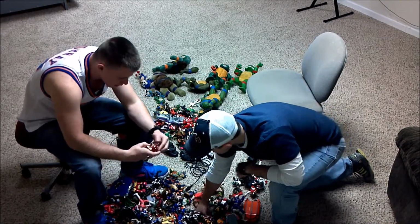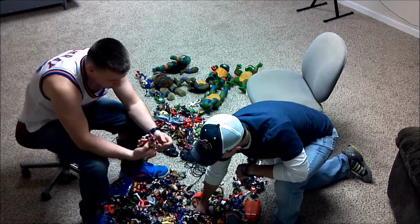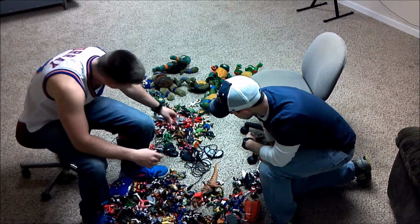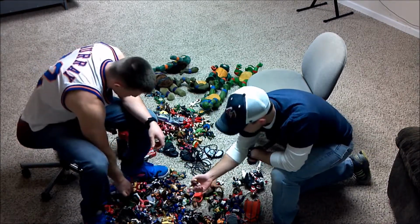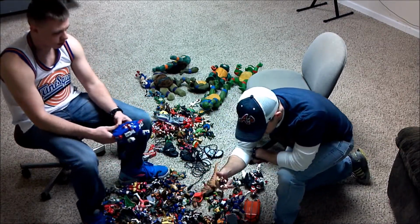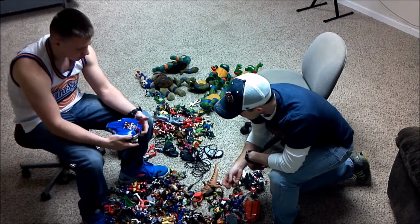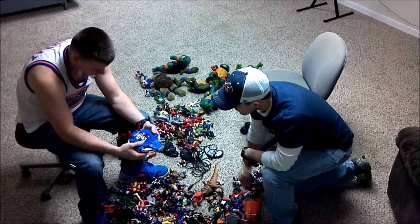Man, we got tons of these. These Morphin Rangers. Yeah. This one doesn't work anymore. That one's shiny. I wonder if that makes it worth anything. Yeah, we got tons of these, too. These little Raisin Men, I guess from Hardee's or Carl's Jr. Yeah. That's where they came from. We got tons of them. Man, look, this is Zord.